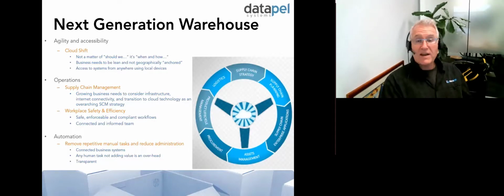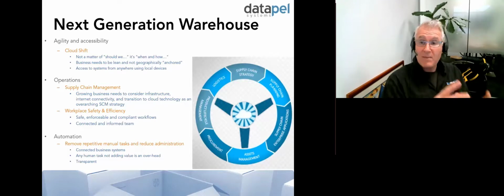In terms of operations, further to that is obviously creating a safe environment where you've got compliant and enforceable workflows. That's important because, like I said, we want to make sure that our workers are happy to come and do their job, feeling like they're being looked after and that they're not putting themselves at risk. And they need to feel connected to a team that might be working remotely. So how do we create a connected and informed team? Well, we can do that by engaging them through the technology that they're used to. Those digital natives will be using their phones, so phone apps, internet, and so forth, and maybe some of the social media side to connect the business and the worker together.